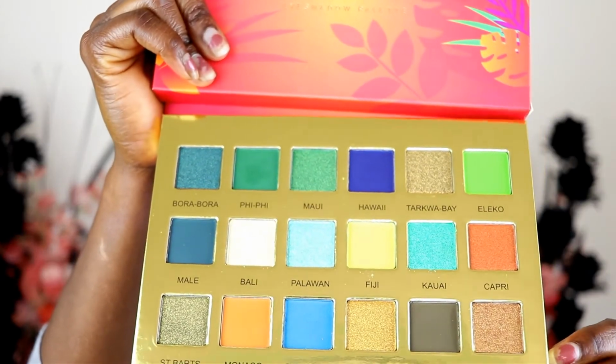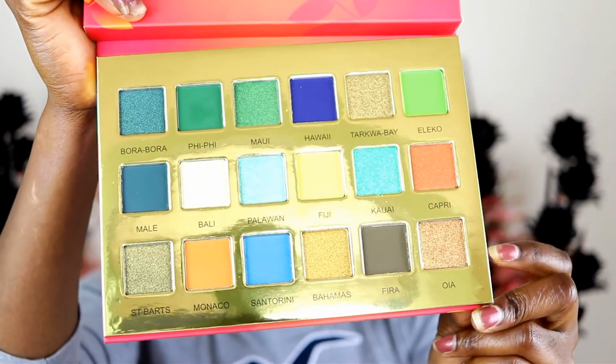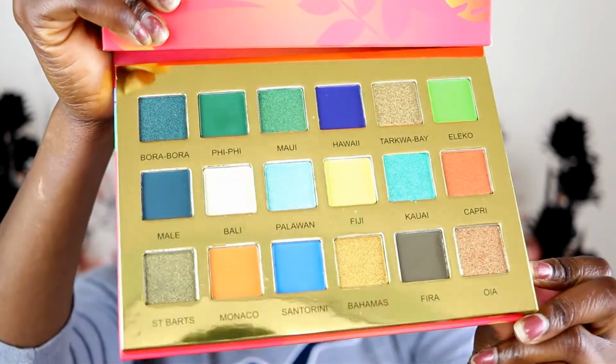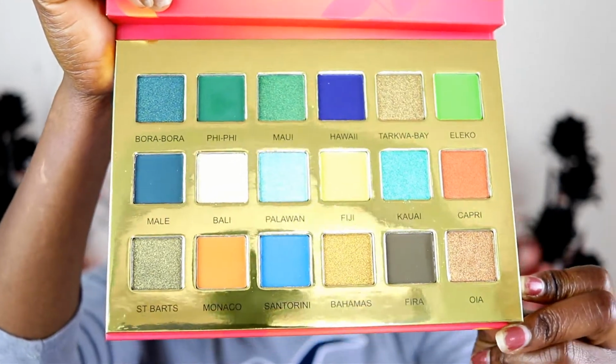These are the shades, and you can see here it's actually quite dominated by greens. They've got pops of blue there, but the main colors are greens and golds. They are really nice shades and really remind me of the tropics. Surprisingly, because the palette itself is so dominated by greens, I would have expected the actual colorings to reflect that, but it doesn't.